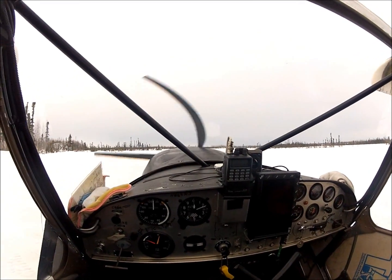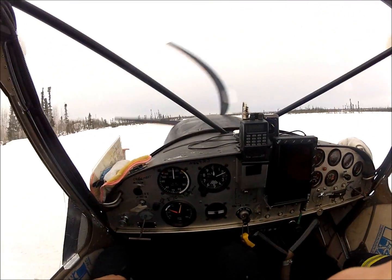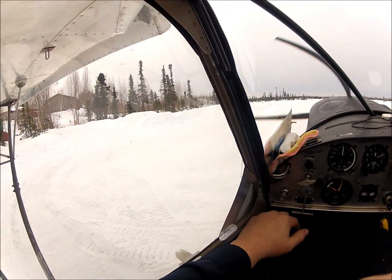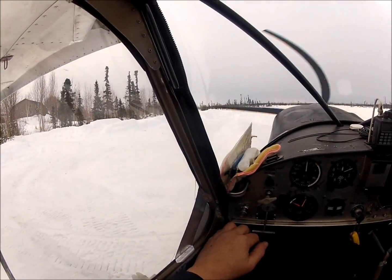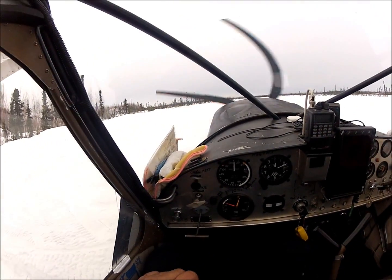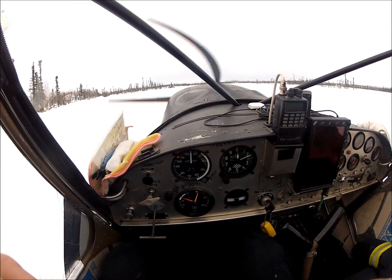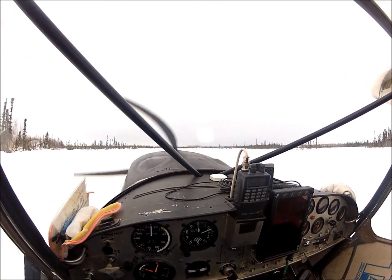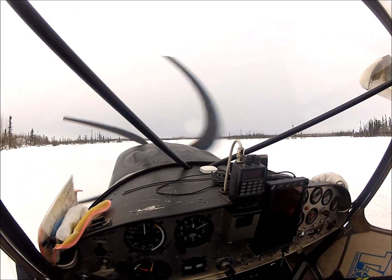Okay, I'm just warming up the plane now, getting ready to go out and do some touch and goes and just play around a little bit. It's such a beautiful day today. Slightly overcast. They say a storm's maybe coming in, but still pretty nice light. Still some good definition, you know, that you can see on the ground, and should be a good chance to check things out.